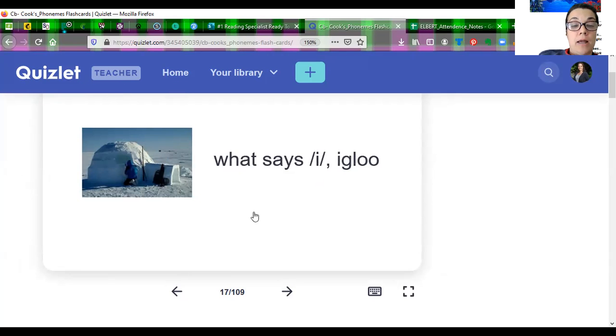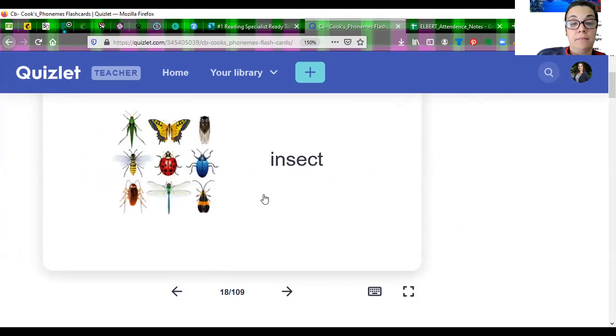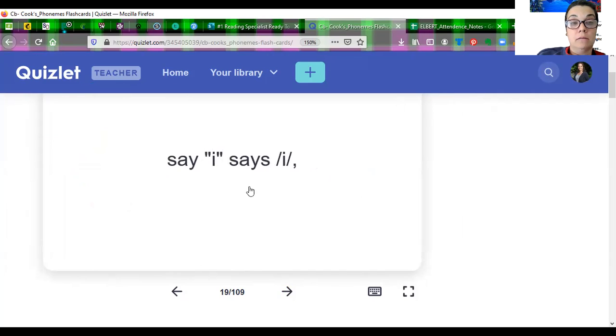Now, of course, I wish I had something they can relate with in their background knowledge better than igloo. Something that's in their own world that we live in. But igloo is just the perfect sound. The I in igloo is just the perfect sound. Because if it has an M or N on the end, like insect, it's going to change the sound up a little bit. So igloo is the best. But I ask them if they hear an insect, and they'll say yes, most likely.